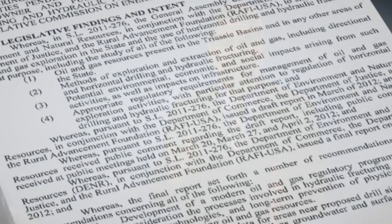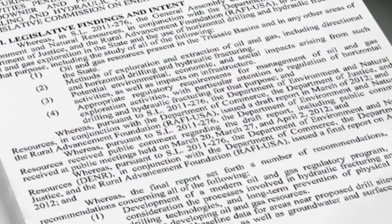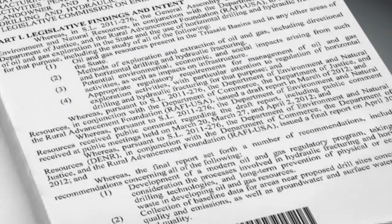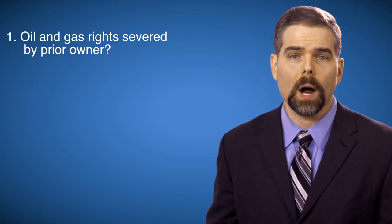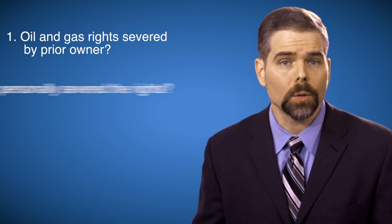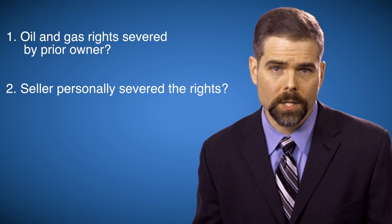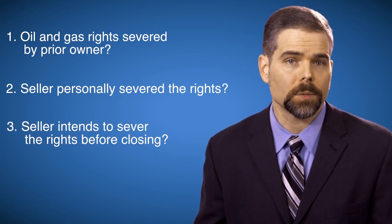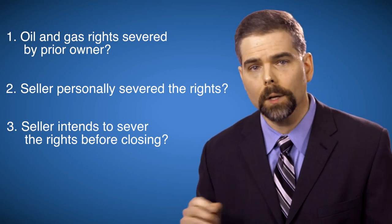Unless a real estate sale is covered by one of the exceptions, Chapter 47E of the North Carolina General Statutes requires the seller to answer 3 specific questions in the real estate contract. 1, have the oil and gas rights been severed from the property by a previous owner? 2, has the seller personally severed the rights from the property in the past? And 3, does the seller intend to sever the subsurface rights from the property prior to closing?